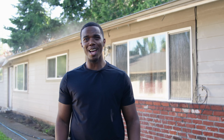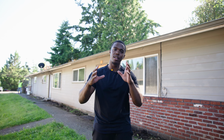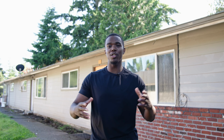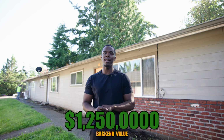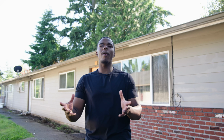You do the job. Making of a mogul. This is how to flip an apartment building 101. The case study right now is my apartment building. Behind me is a 6-unit apartment building that I just bought for $808,000. Remodel budget on this is $150,000 to $175,000. Back end value, when it's all said and done, will be about $1.25 million to $1.3 million. So it's about a $300,000 spread. I'm about to give you a step-by-step on how to do this.